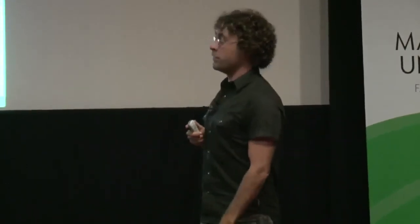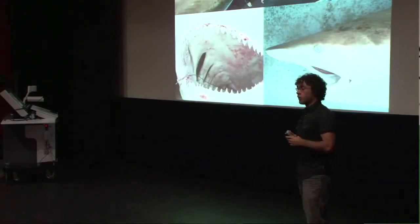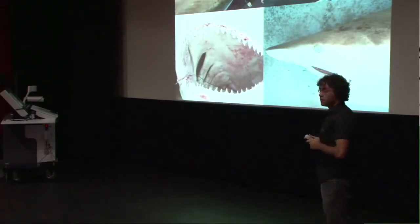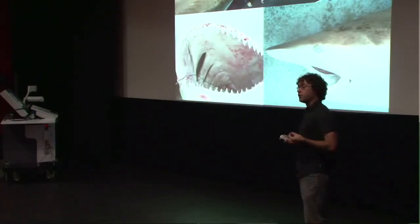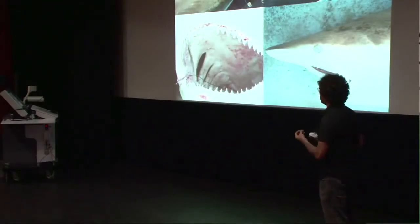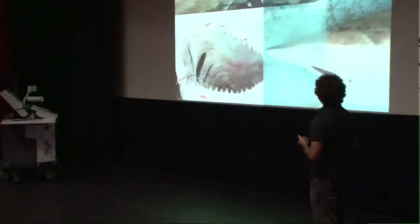The second thing we look for is distinct coloration on the fins of the shark. Then we look at the actual shape of the shark's head in profile. And lastly, we look at the shape of the teeth. Now, the shape of the teeth is probably the most important. Most of you probably didn't know, but every different species of shark has different shaped teeth. So if you were to show me a single tooth, I could probably tell you what species of shark that came from.